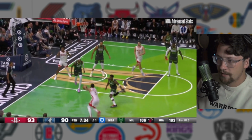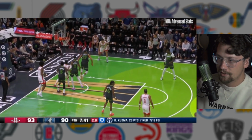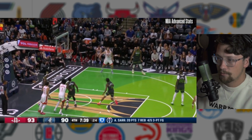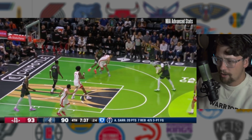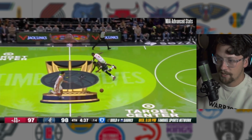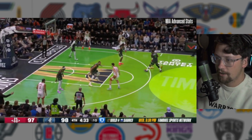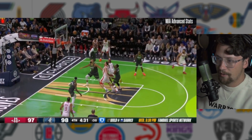This one here, I think this was more just Sengun. I don't think Gobert altered this shot a whole lot. Maybe Gobert altered it mentally, but physically he didn't. So this one, Edwards and Green, loose ball. Sengun scoops it up, goes straight at Gobert.